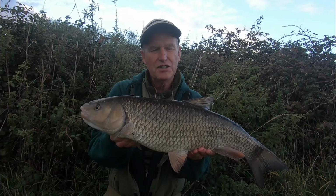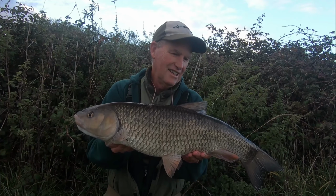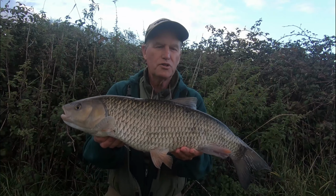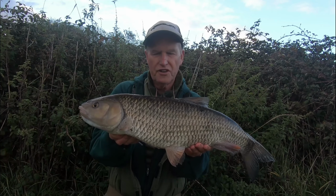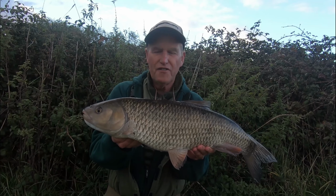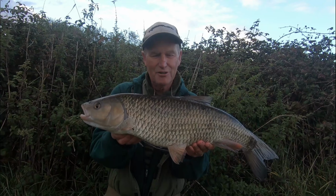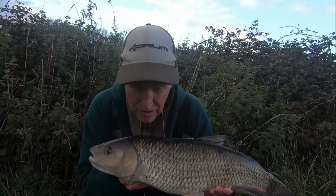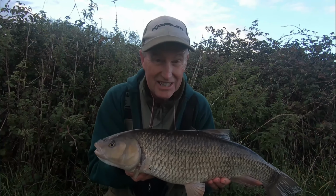Well, this is a 5.15 chub. You can tell it's the first of the day, and it's got a black spot just below the dorsal fin there, so we'll be able to identify it for another time. But it's 5.15, so not quite a cigar, but close. But pretty pleased with this one. Anyway, let's slip her back. First of the day, fantastic.